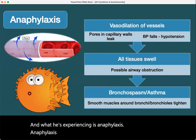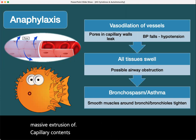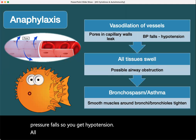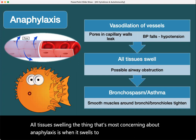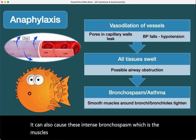Anaphylaxis is an over-dilation of these capillaries with massive extrusion of capillary contents. And because it's this massive vasodilation, the blood pressure falls, so you get hypotension. All tissues swelling. The thing that's most concerning about anaphylaxis is when it swells to the point where the airway is obstructed. It can also cause intense bronchospasm, which is the smooth muscles around the bronchioles and bronchi tighten down, and they also prevent airflow.